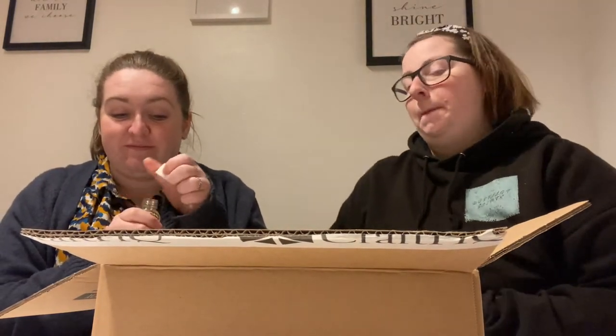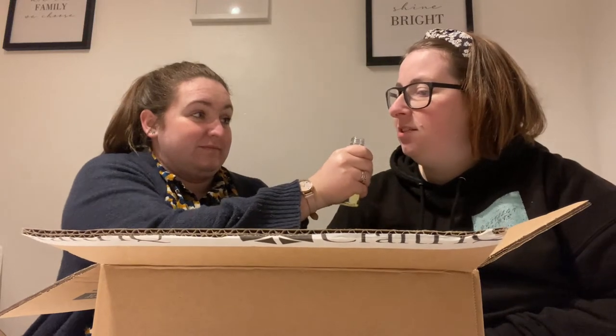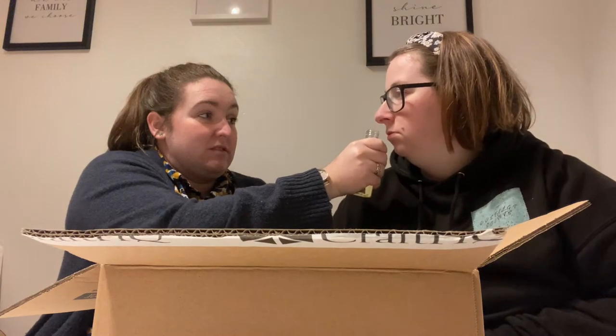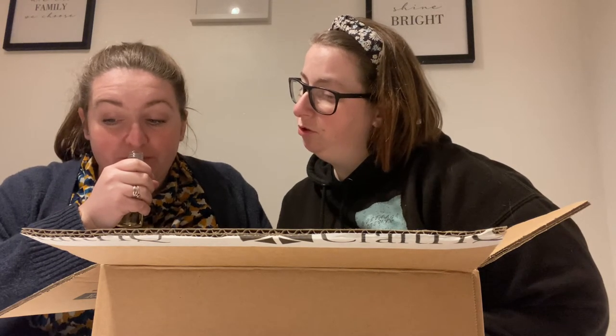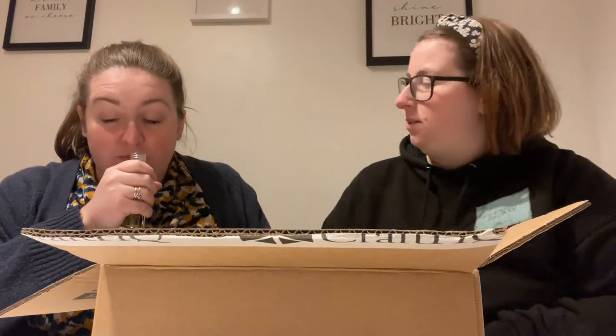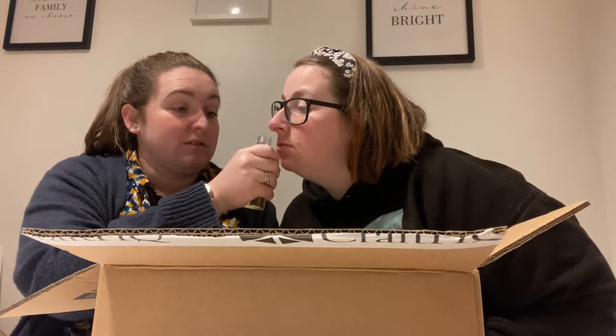So this next one, it's my turn. Ooh. Not sure. That's very strong. That is very bubblegum. So do you think it would be the Pinata Party? Or Pinata of Joy? Pinata of Joy. Or Sugar Rush or Ice Pixie. Oh, the more I smell it, the better it smells.